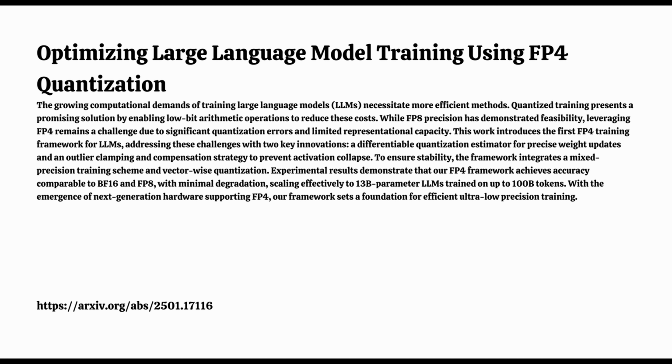Exactly. How did the FP4 models perform? Table 2 shows the results. The FP4 models achieved competitive accuracy on these diverse tasks, even slightly surpassing the BF16 models in some cases. That's impressive. It suggests that FP4 within this framework isn't just about efficiency. It might even lead to performance gains.